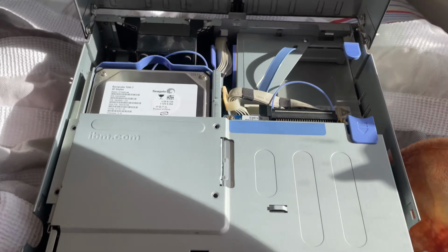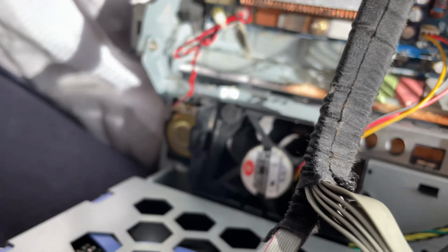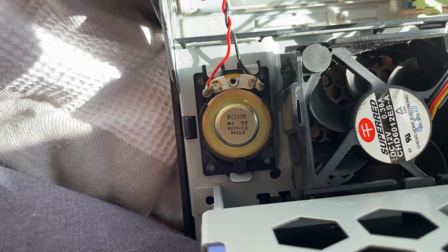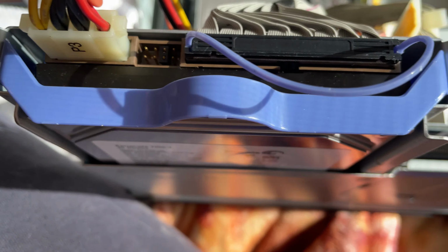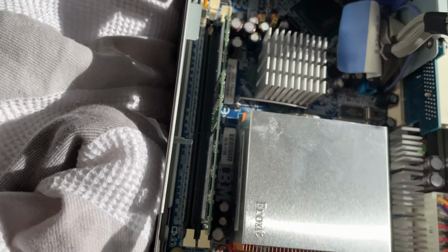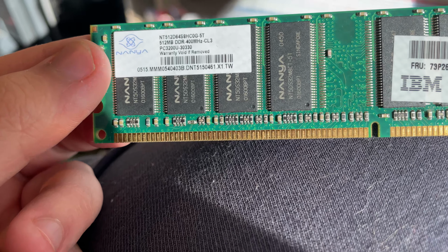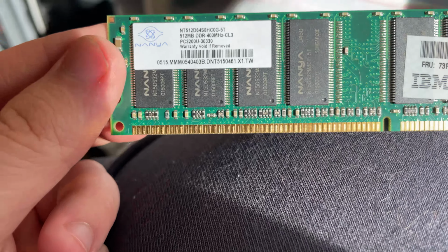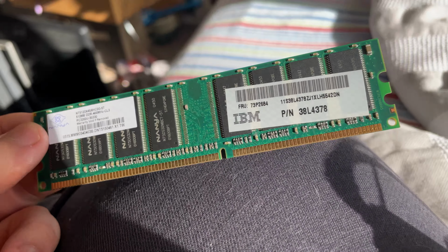Opening the machine, and it literally has instructions for how you can disassemble it. And here we have the machine itself. Front ventilation there. Looks like it's got a speaker, but I don't know if that's actual audio or just a beeper. Yeah, definitely an IDE hard drive and disk drive. 1 DIMM of RAM. Let's pop that out for a second, see if it's got any info on it. It's 512 megabytes of standard DDR, not even DDR2, of 400 megahertz, labeled with IBM.